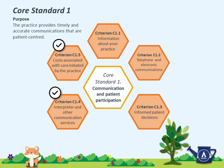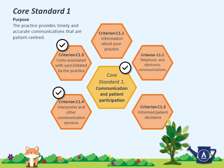Now, has anyone got any questions in relation to those two particular criteria and indicators? Are you okay in relation to the policy on infection control, interpreter service and communication, and also with the out-of-pocket costs? No one's got any questions on that? We'll move on now.